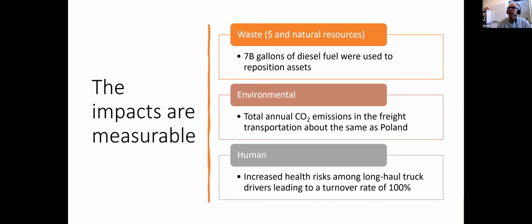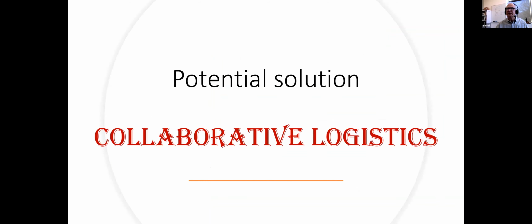So if you are a free market capitalist, you don't like wasting that money. If you're an environmentalist, you're burning all this fuel to reposition assets. You can't like the fact that we are burning about the same amount of CO2 as the country of Poland every year. And if you worry about your fellow humans, there are demonstrable health issues amongst long-haul truck drivers because of the nature of the job and the fact that they're away from home so long, sitting so long, eating not correctly and not sleeping well. So there are lots of impacts to this, in addition to the opportunity that this extra capacity could have for improving the logistics system.